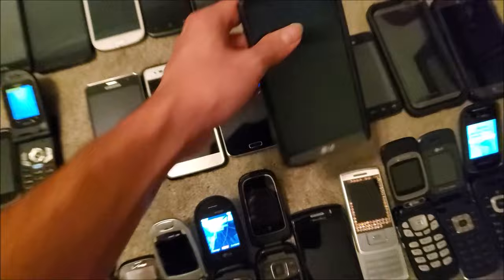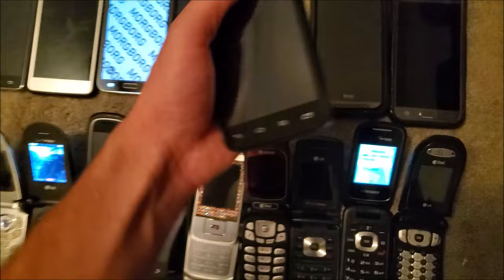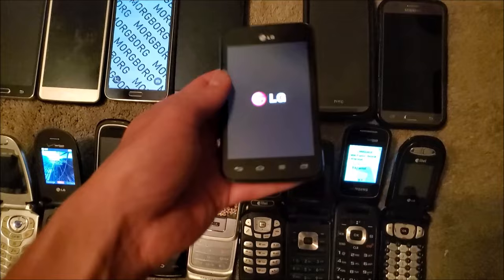Here's an LG G3 on T-Mobile. Doesn't have a battery in it. And over the years since I've had it, this phone's case has gotten pretty battered. Actually, just a whole chunk of it fell off the other day. Got this one in 2018. Here's an LG Optimus Dynamic 2 on TracFone. Got this one just a few months ago. You saw the quick unboxing of it.